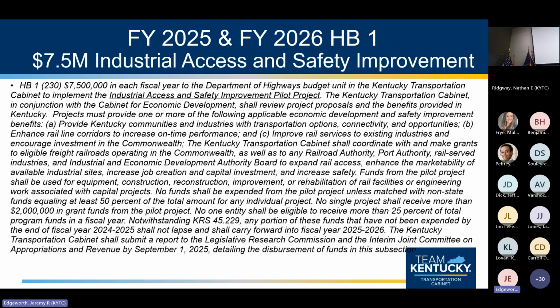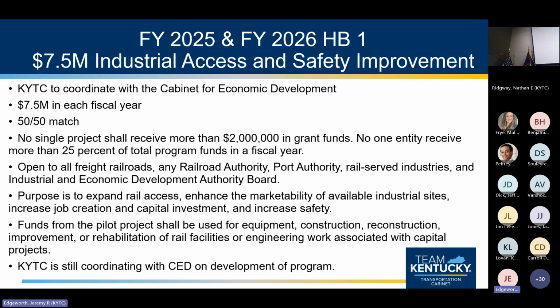The next item was line item 230. This is another $7.5 million in each fiscal year for the Industrial Access and Safety Improvement Program. Some of the details on this one: the cabinet is supposed to coordinate with the Economic Development Cabinet, mainly because of the purpose behind these funds. These also require a 50-50 match. No single project, again, can receive more than $2 million in the grant funds.